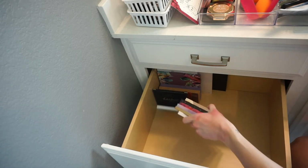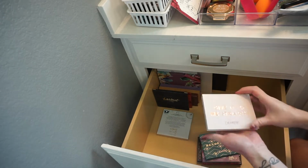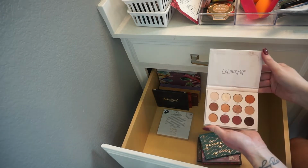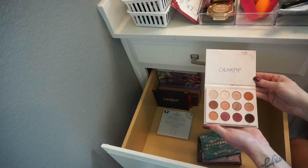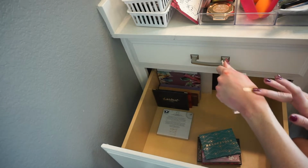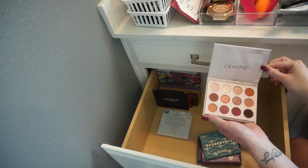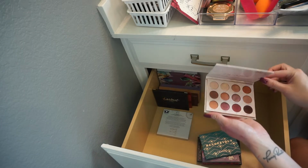I have quite a few ColourPop palettes, so let's look at these and see which ones can go. Give It To Me Straight has just some good neutrals. Probably still pretty good. I know with eyeshadow you can get away with a little bit longer than the expiration, but that one I'm iffy.